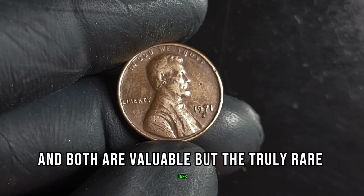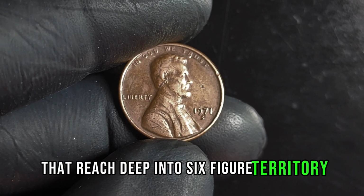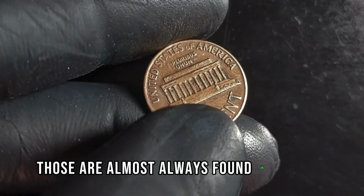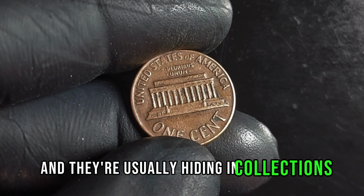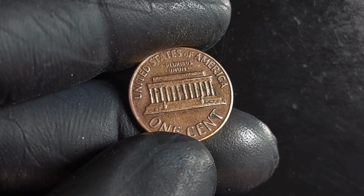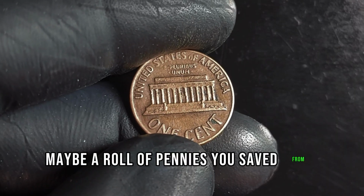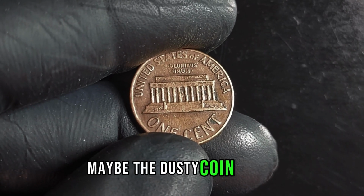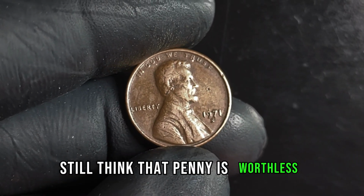But the truly rare ones, the high-grade examples that reach deep into six-figure territory. Those are almost always found in pristine, uncirculated condition, and they're usually hiding in collections that haven't been touched for decades. Maybe your grandfather's drawer. Maybe a roll of pennies you saved from the 80s. Maybe the dusty coin album sitting in your attic right now. Still think that penny is worthless?